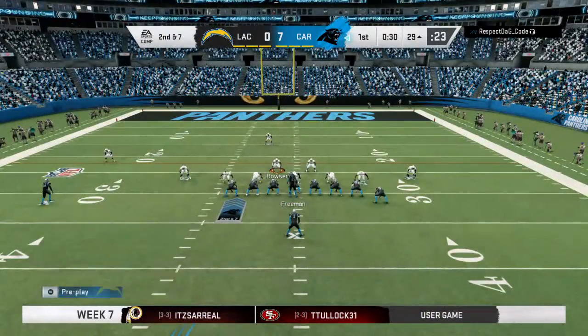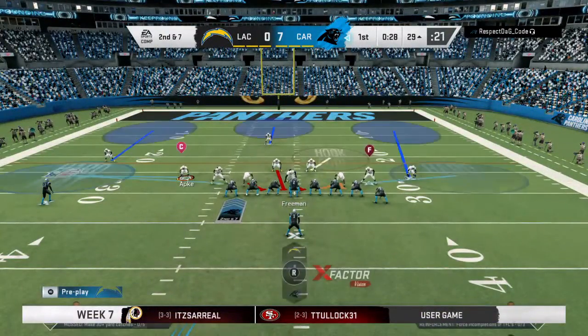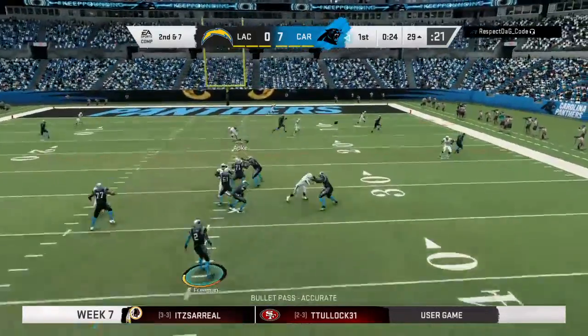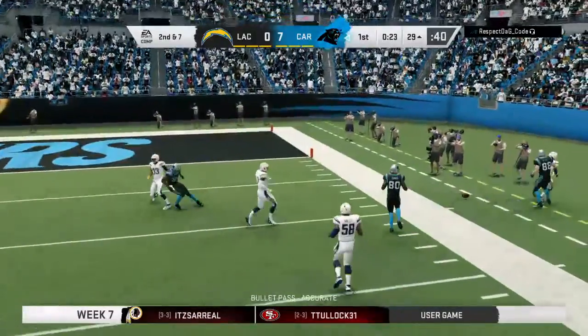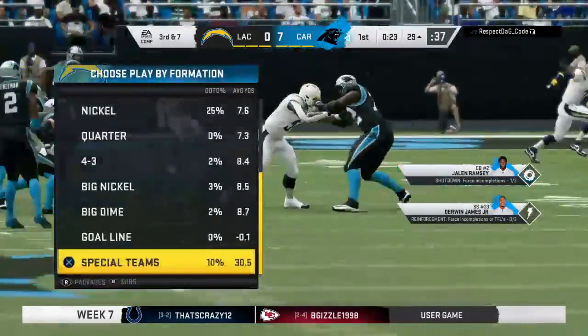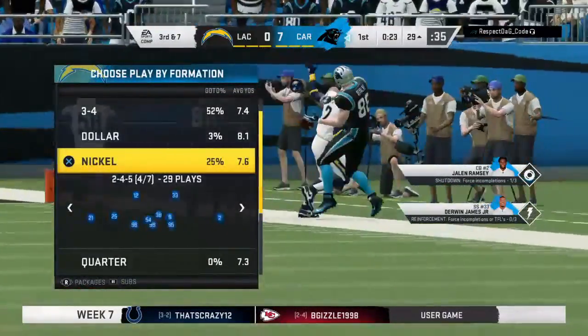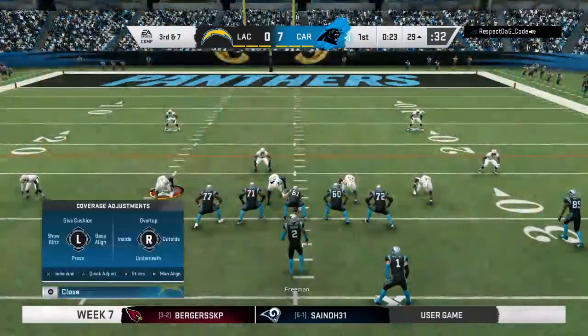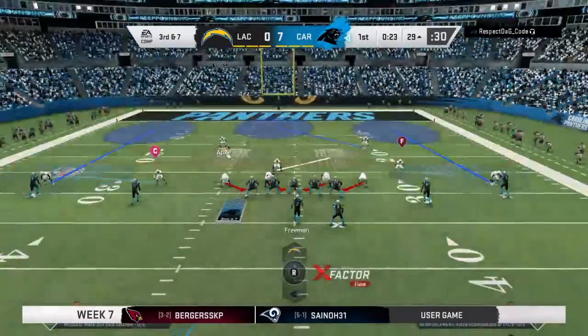Now here's 2nd and 7. Off the play fake, Freeman. And this one taken in on the right sideline, but not in the field of play. They say it's incomplete. The throw led him a little too far. It brings up 3rd down. The 22 is the line to gain here on 3rd down.